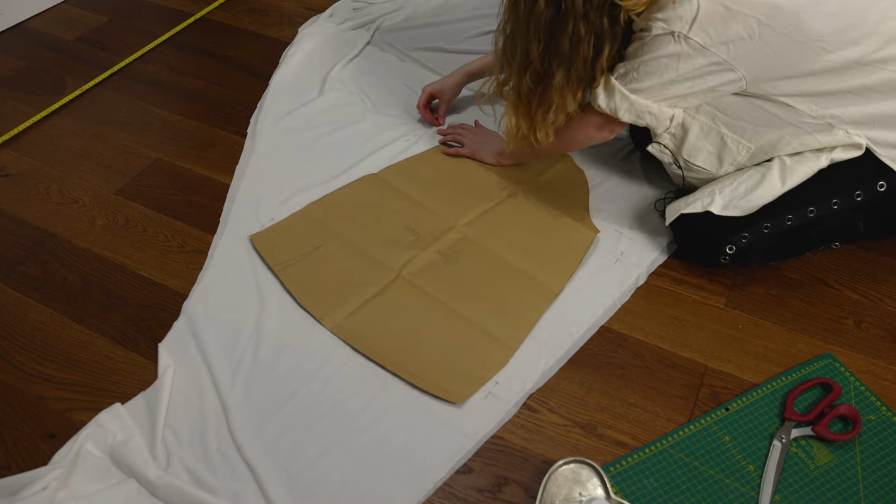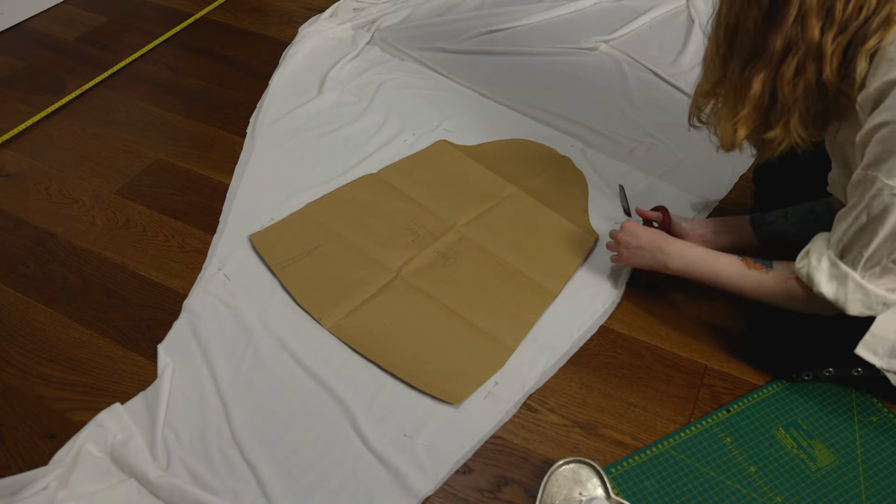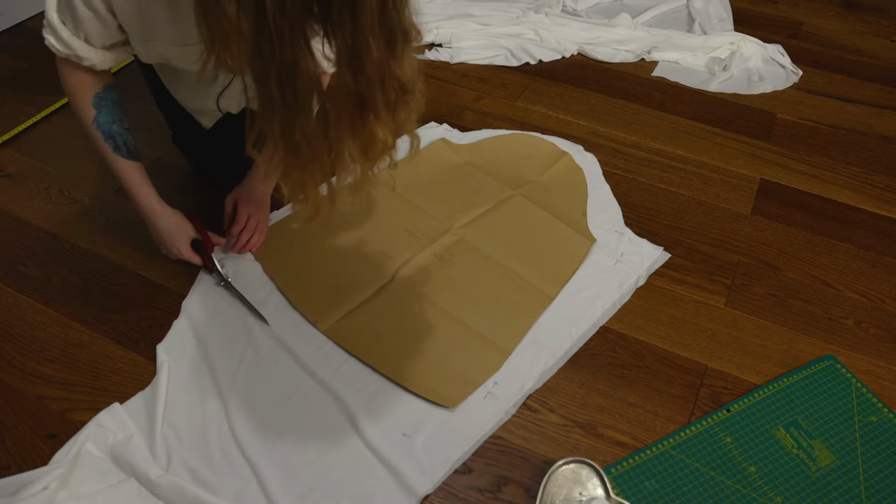For the sleeves, I used the same pattern I used for the Briar Rose outfit I did last year. I wanted the bishop sleeve to be a decent size, so I cut very generously around the pattern to give me a lot of extra fabric to work with.